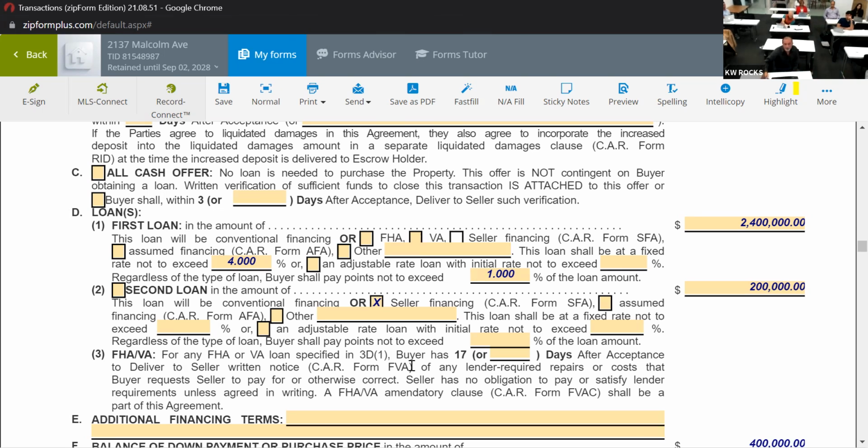Yes? All right, so now you understand the importance of why every time you write an offer, you have to put... Now, you don't want to put something unrealistic. So don't put 2.5%. Even if the pre-approval says 2.5%, there always has to be a 0.5% to 1% gap.